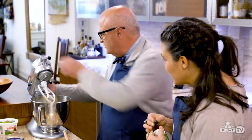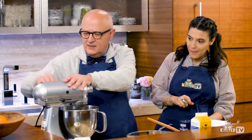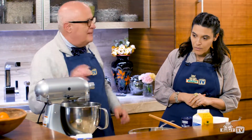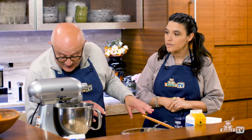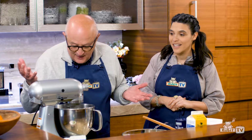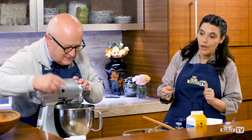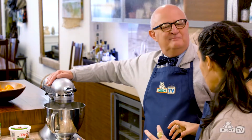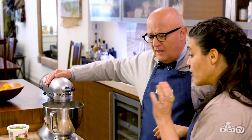Yes, now I put the mixer back down. Exactly. I lock it in place. Start it at 2. And that dark brown vanilla is disappearing. Because it's all mixing together. It's mixing together. All right, you can push it up a little bit more, and then we're going to 4. Yes. Now, the next step is we're going to alternate in batches, adding the dry ingredients and our buttermilk.